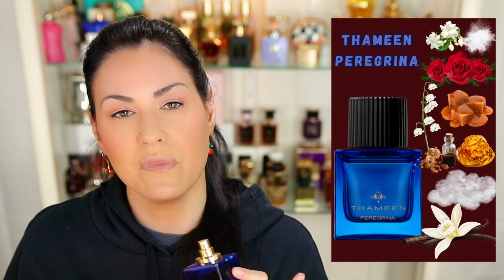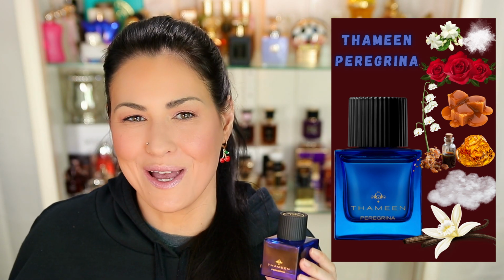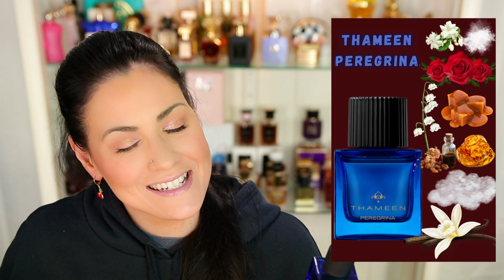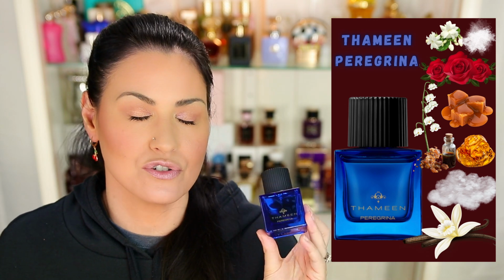There's some white florals in here too, so I definitely get that floral vibe that I'm in the mood for when it comes to my spring scents, but it still has enough of that caramel and that ambery warmth to still be good for the days when it's a little bit colder here, when it's not quite springtime yet. Springtime does start in the month of March. I think March 19th is officially the first day of spring, but it is not quite spring yet. So transition perfumes are really good for this time of year, and I think this makes a perfect transition fragrance. So this is the House of Tamine, Peregrina.